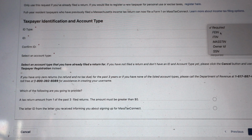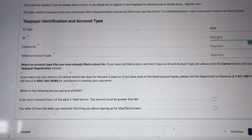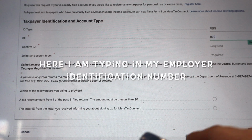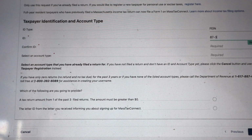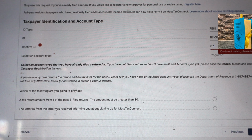Okay, the FEIN. And then the second one says ID. So I just put the numbers in. Okay, I've got those numbers in. Oh, and then confirm, so I just put it in again.